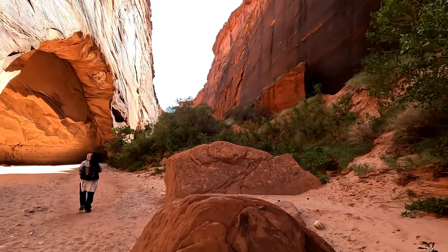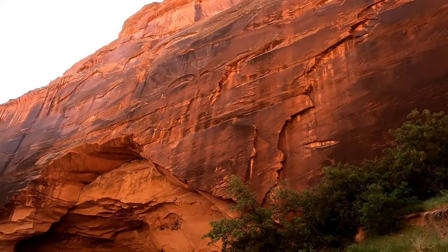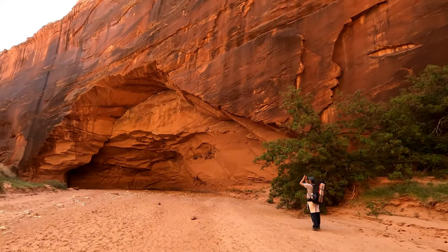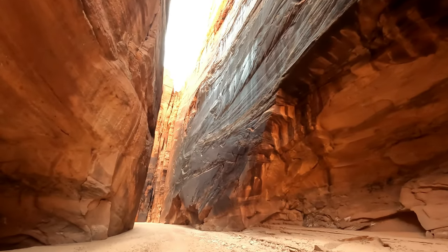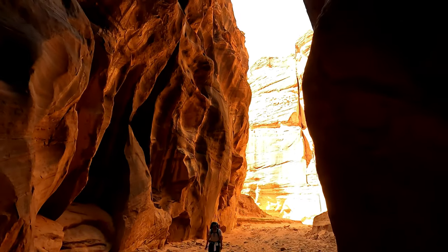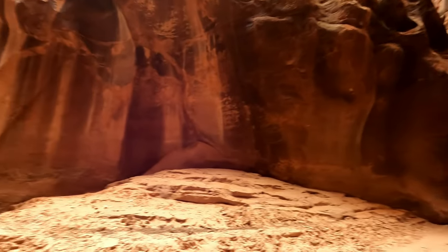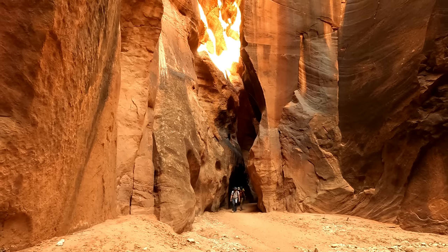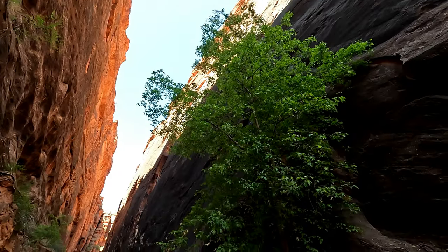So we're continuing through this open section. Notice the green trees in the canyon. And here we are passing another alcove. And just around the bend, yet another giant alcove. Really neat spot in the canyon as it tightens up again and some of the walls are black. There's a bend in the canyon. A very resilient tree here.